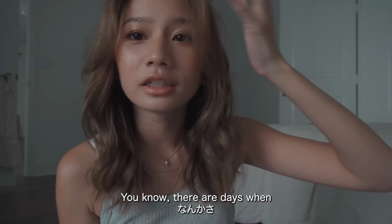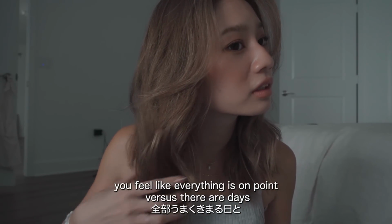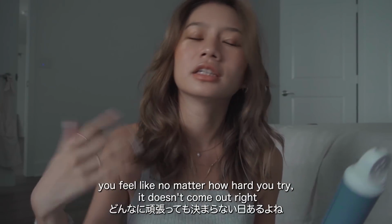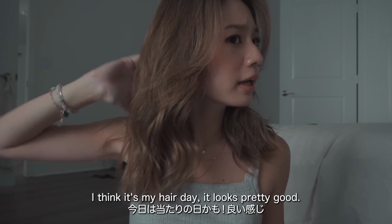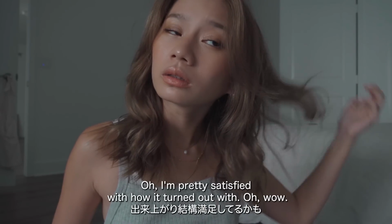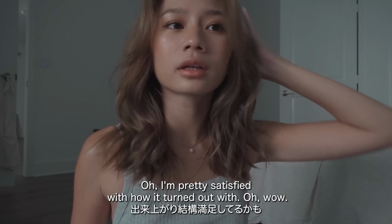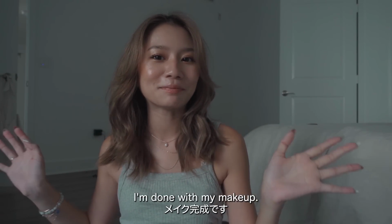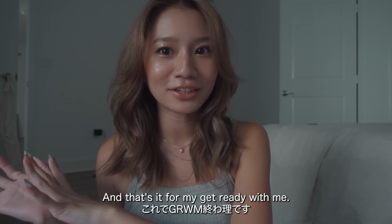You know, there are days when you feel like everything is on point, versus days when you feel like no matter how hard you try, it doesn't come out right. I think it's my hair day. It looks pretty good. I'm pretty satisfied with how it came out. Oh wow, I'm done with my makeup and that's it for my get ready with me.